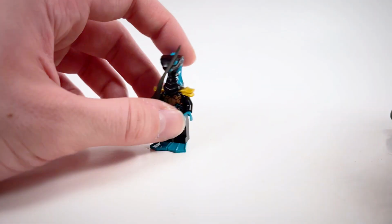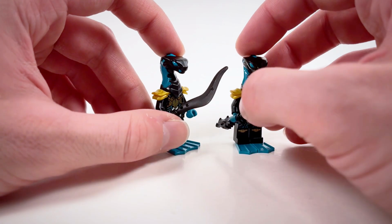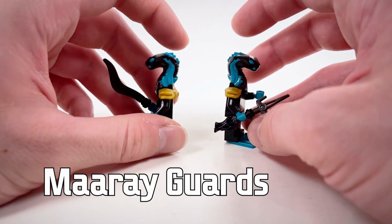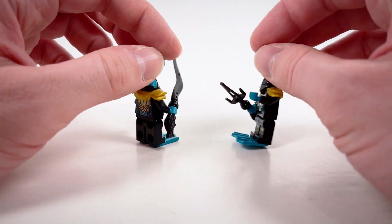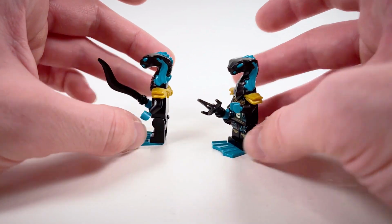Next up, we have two of what are colloquially known as Hydro Whippers. I think the actual correct term is Moray Guards. They're great recolors of the Pyro Whippers from summer 2019. They're menacing, they're cool, and they have a fantastic color scheme.